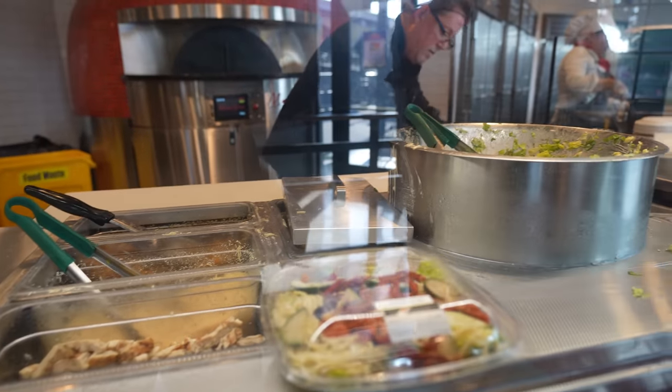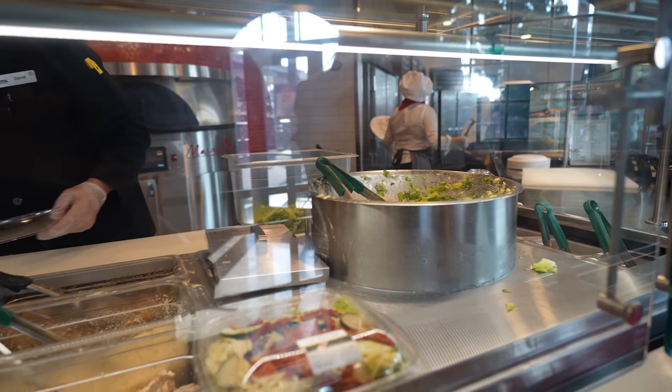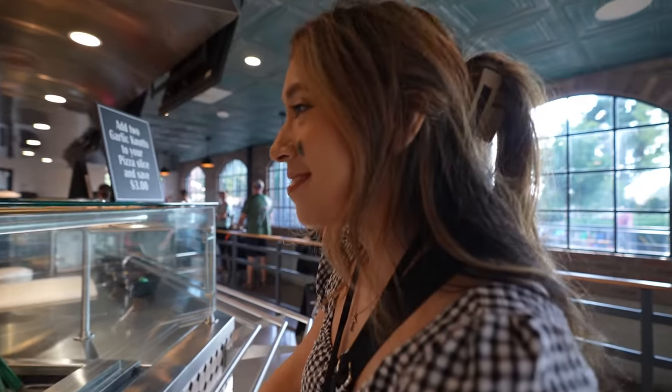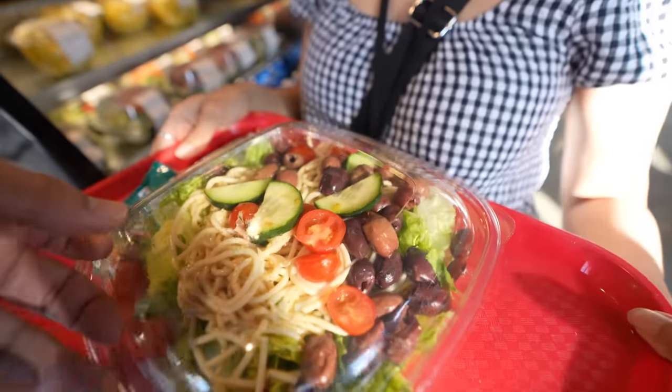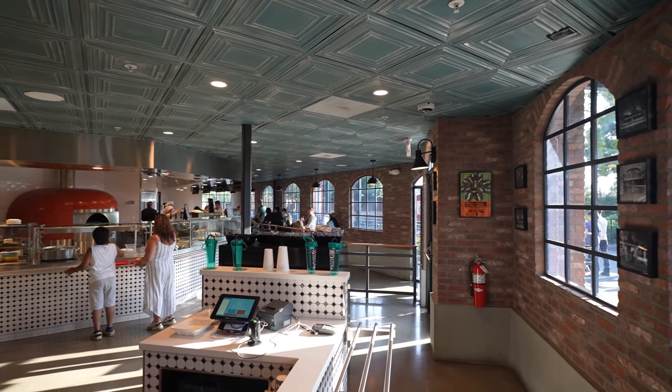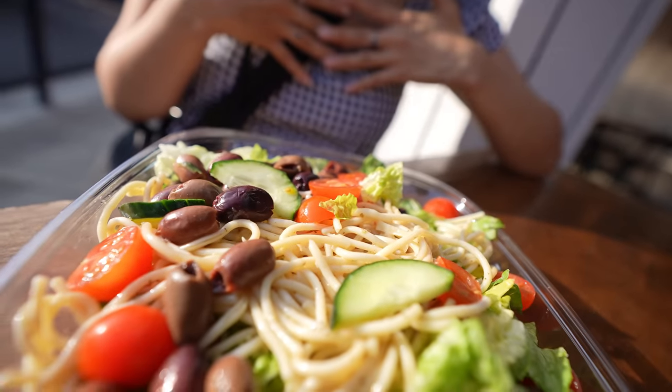So we just ordered the summer spaghetti salad, and that's what they're gonna make for us right now. That's part of the tasting, and we're gonna use one from her card. Spaghetti and garden salad together? Why not? The summer spaghetti. It's very pretty. Now, I've never tried the pizza here, and I'm kind of curious to try it. I think the next time we come back to Knott's, we're going to have to try it for ourselves. And I want to see if it's better than Pizza Planet's. I hope it is.